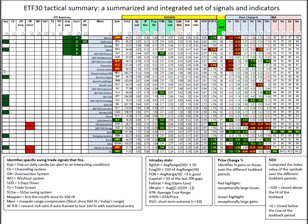In the ETF 30, again, a handful of dojis, only EFA right now testing out well in the auto framer. A good number of frog quality numbers, plenty of volatile ones to choose from. So oil, metals and mining, Brazil, the triple Dow, all of those showing significant price volatility, which favors that short-term action. The only breakouts really: gold made nice multi-time period breakouts, and oil on the 10-day breakout.